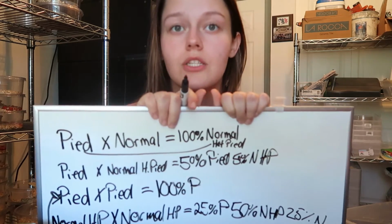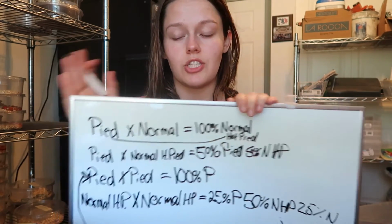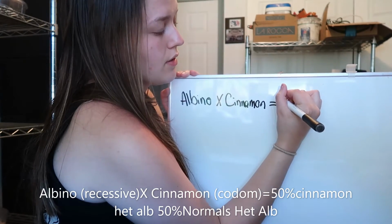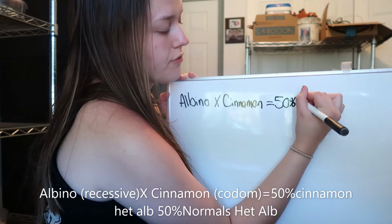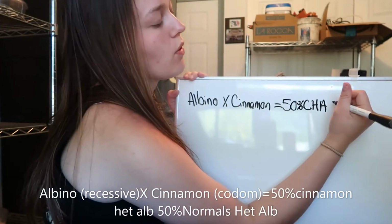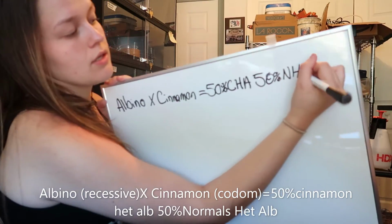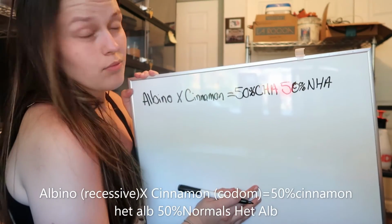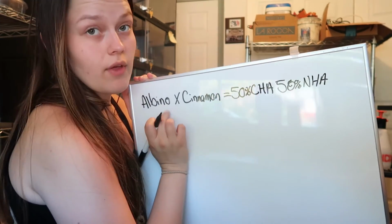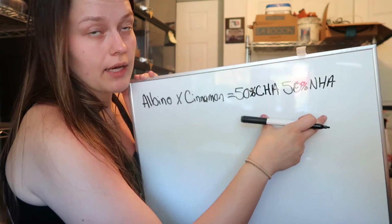And there is one more thing that I'm going to get into. I'm going to get into breeding a recessive to dominant and codominant genes. So you will get 50% or half cinnamons het for albino, and they will be 100% because this one was a visual. And you will also get 50% or half normals het albino. Pretty simple, pretty straightforward. Again, if one of them is a visual recessive, and it's not going to another visual, all the babies will come out 100% het.